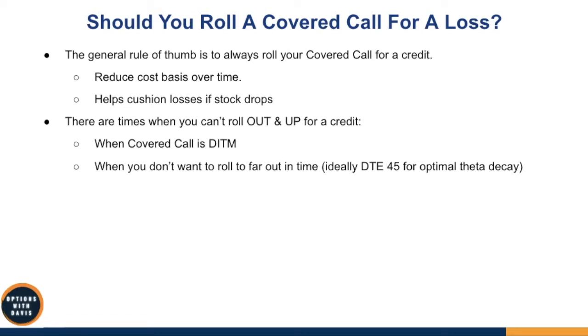So when we are rolling our covered call, most of the time we want to be rolling out and up, because this way we can get some credit, extrinsic value. At the same time, we make room for the underlying stock to go up, right, to gain some intrinsic value, because ultimately the driver of a covered call profit is from the gains of the underlying stock, or from your long call if you are doing a poor man's covered call.